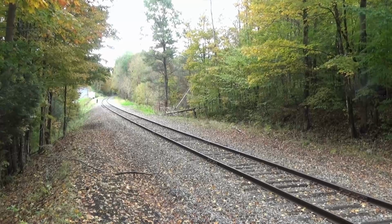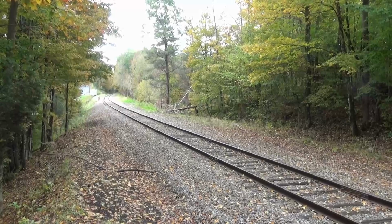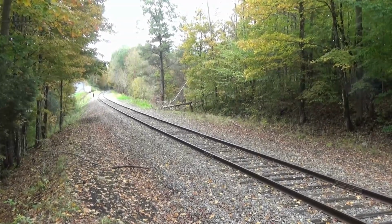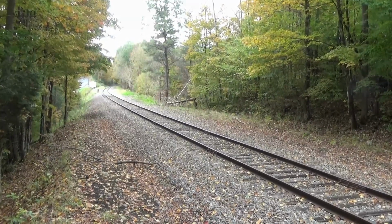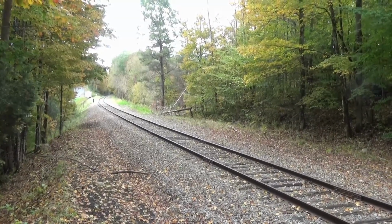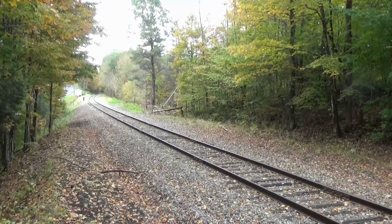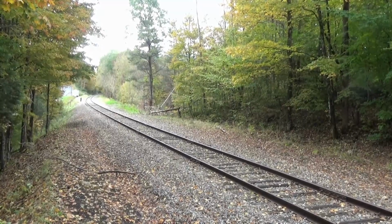At the point will be Mohawk, Adirondack, and Northern Engine 2042, which is known by some as the Atomic Engine because it was in an NBC miniseries called Atomic Train, which aired back in the late 1990s. Behind 2042 will be Adirondack Engine 1845. Both engines, by the way, were made by Montreal Locomotive Works, a Canadian subsidiary of American Locomotive Company, or ALCO, which has been out of business for many decades now.